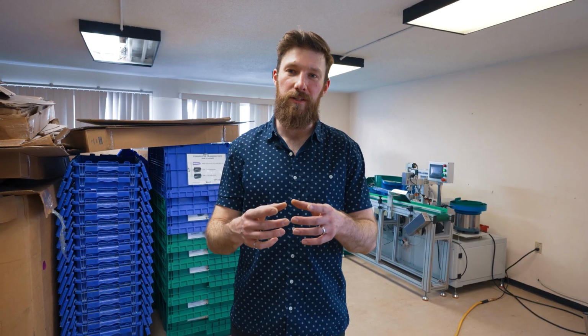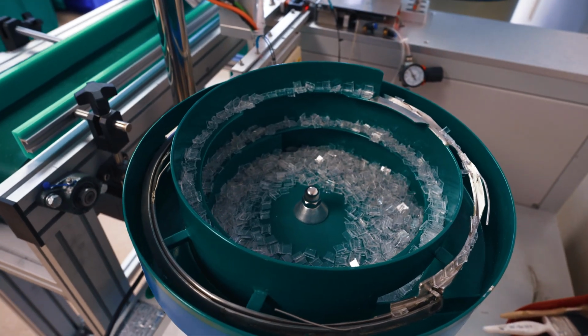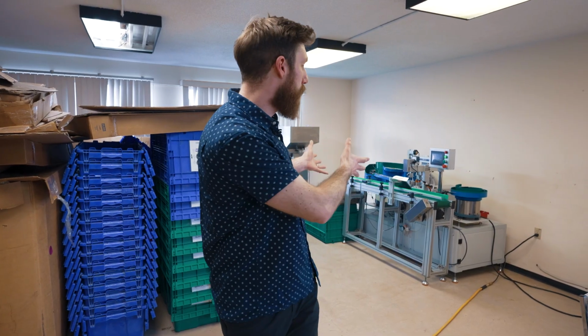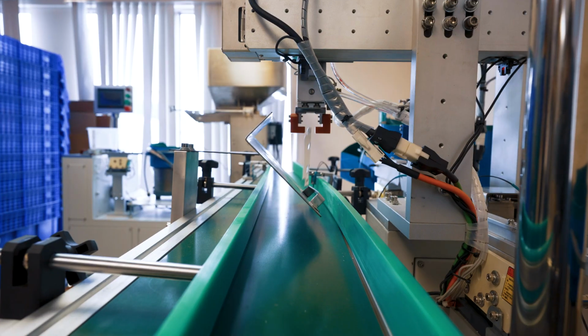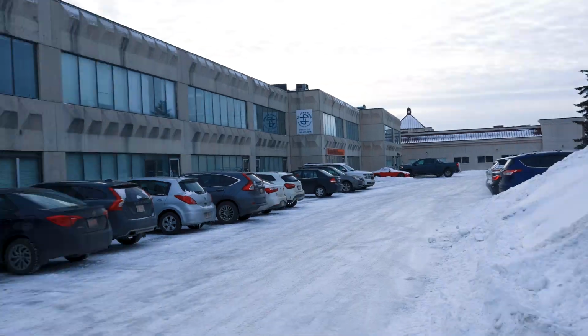So Levven switches require a small LED light tube to transmit light from the back of the board to the front of the part. So we had designed and built this equipment, and its purpose is to assemble these 2 pieces. So we've got 2 bowl feeders that vibrate and feed the parts together, and then some simple automation to pick up, place, and insert the light tube, and then feed it down into the tray.